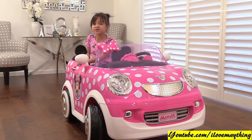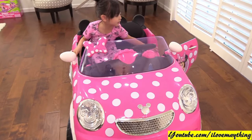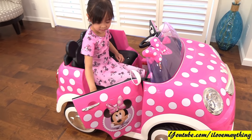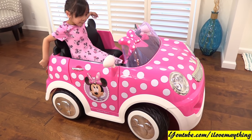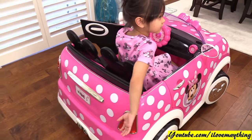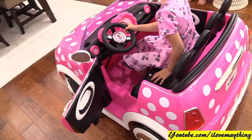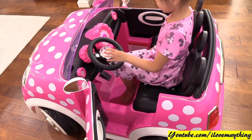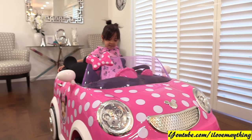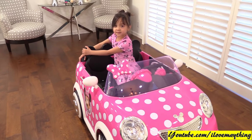You like it? I want to try. Marcel, you try. Can you open the doors, Maya? How do you open the doors? Oh, you just push them? Nice, so cute! Marcel, do you want to try it? Yeah, Markslen. Step in, Markslen. Go inside the car. So cute, right, Mommy? A Minnie Mouse ride-on car, powered by a 12-volt battery. Yep, 12 volts.